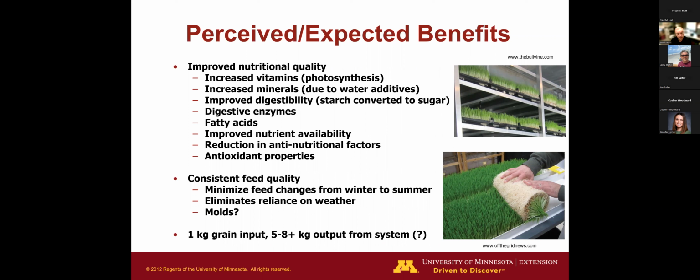Most people grow them inside, so you are less reliant on the weather. But mold is always a consideration, and I'll show you some slides on some of what it might look like. Mold is probably the biggest threat to the fodder production system that I've seen out there. And it really depends on the output, how much fodder can you produce? And that's always a certain question.